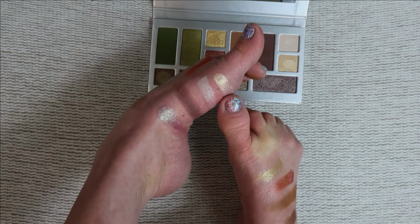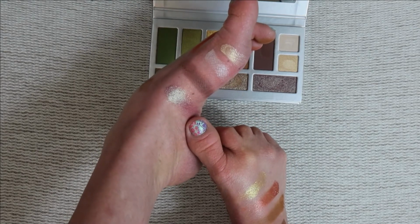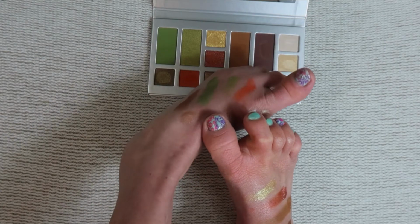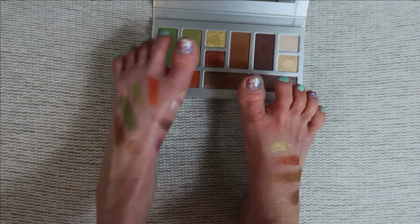This one is the brown rice. This one's the white rice. This one was the fajita, was it? I love this shade. What? That is absolutely stunning.